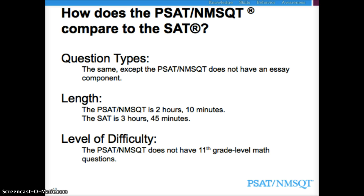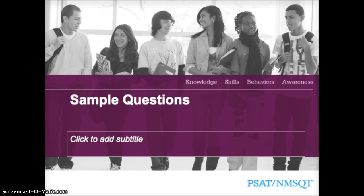So how does the PSAT compare to the SAT? Well, if we look at the question types, they're pretty much the same, except the only difference is that the PSAT does not have an essay component. The length of the test for the PSAT is 2 hours and 10 minutes, whereas the SAT is 3 hours and 45 minutes. The level of difficulty for the PSAT does not include 11th grade level math questions, as the other test does.